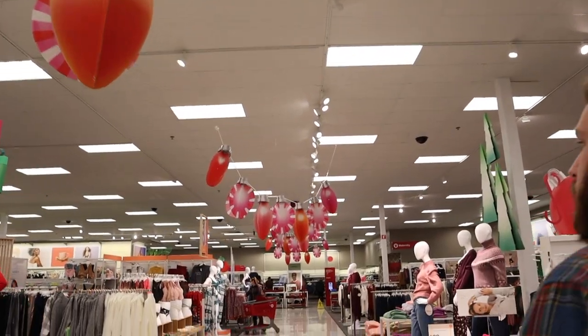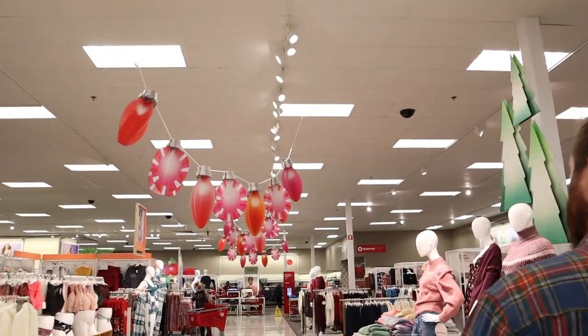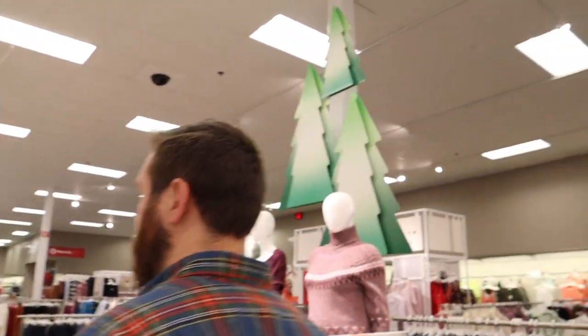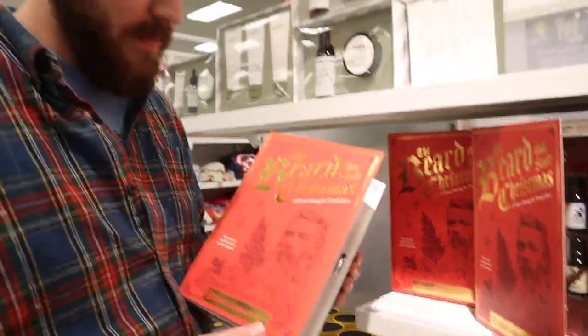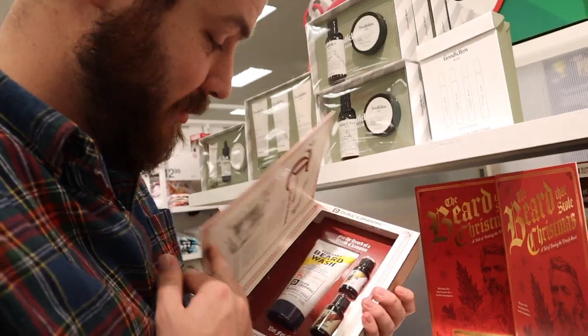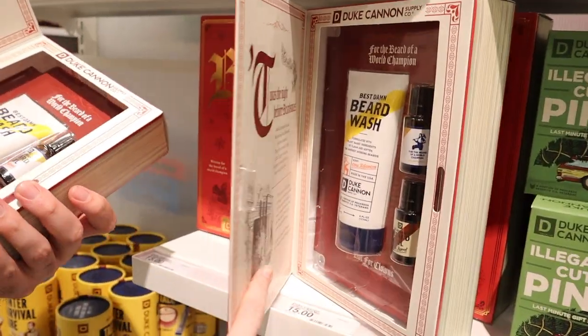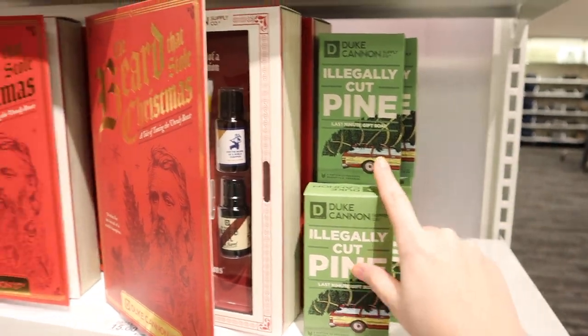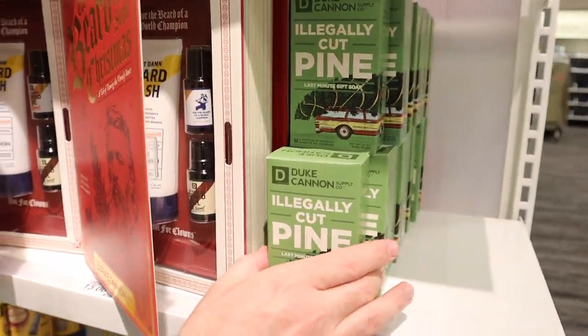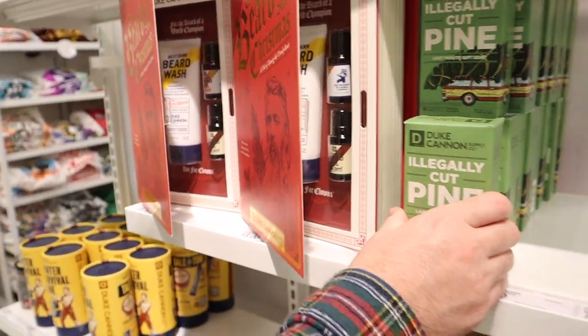Look, they decorated. Do they normally do that? I don't remember. Cute. That's funny. Weird, that's still Christmas. This is like the perfect shelf for boys. You literally don't have to think about it. Be like, oh yeah, I need some. Tyler would like that, or my brother would like that. Prepared Christmas.